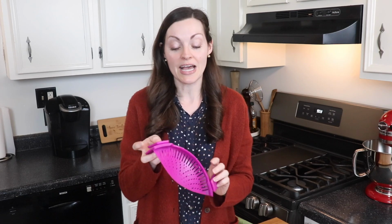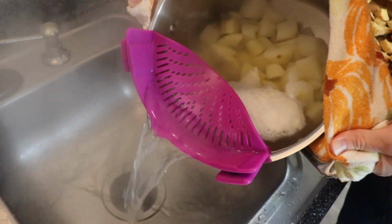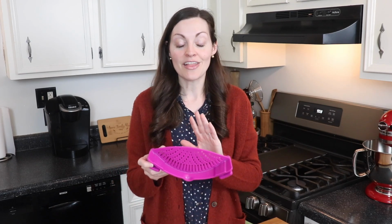And it's really cool because it has these little clips on the back and it adjusts to any size pot that you might need it for to strain potatoes or pasta or whatever you need to dump out of a pot. It is super easy to wash. It's so much easier than a big metal colander, which definitely still has its place in my kitchen, but for straining anything, this is just ideal. I love it so much.